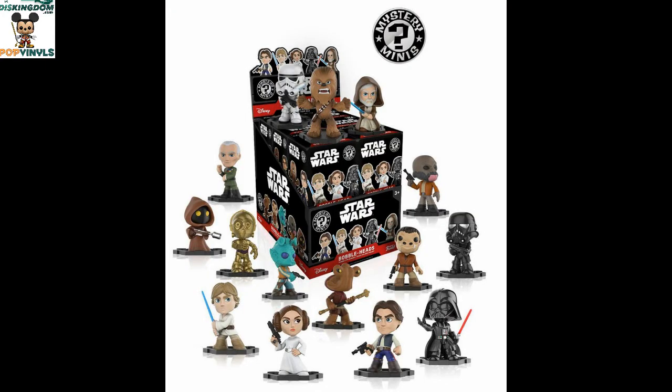Safe to say that I speak for a lot of us when I say finally regarding the Star Wars mystery minis being revealed. I do like that they're focusing on the 40th anniversary, so they're focusing on the first movie, A New Hope. I love the way the characters look, and I'm excited about this series. I'm excited about picking up these series. Little concerned about the rarities of some of them.